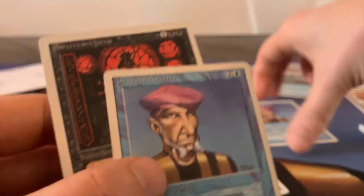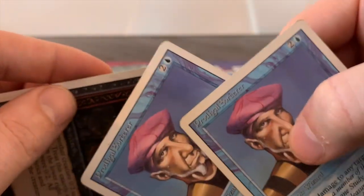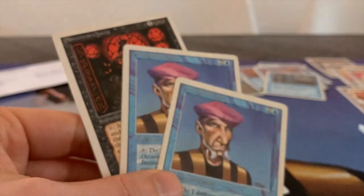You do need 2 though. And the combo, of course, is pretty obvious. You make his biggest creature into an 0/2 and you kill it with your 2 Timmies. Yeah, so these three work really well together.